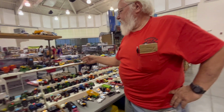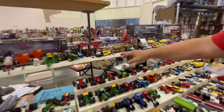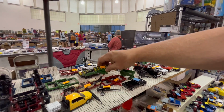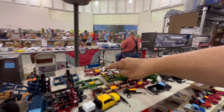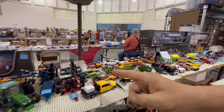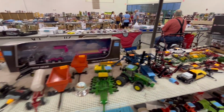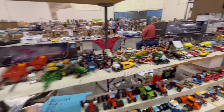Then we have some pieces that we have custom made. We've got a stacker bar planter, a double rice plow, rollers, and just different kinds of planters and combinations. We've got a barbecue grill back here. Yeah, we've got a barbecue grill.